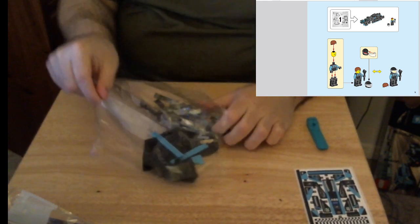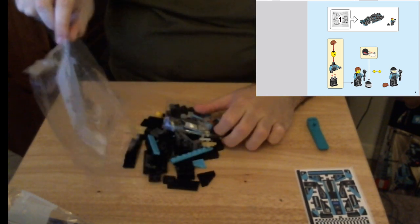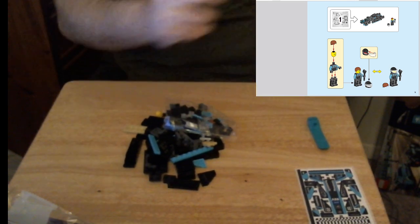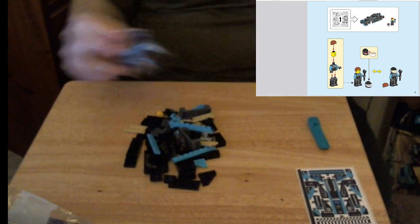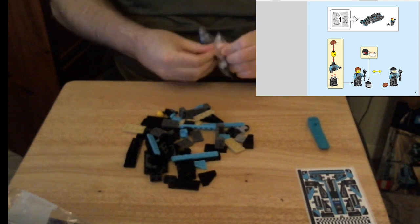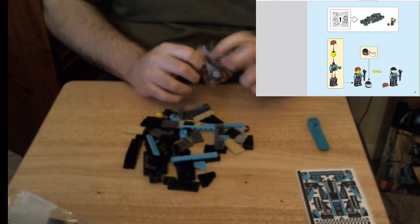I've talked for like 10 minutes. Wow, we're really blowing a lot of time. Let's get right into it. So bag 1 doesn't look like a terribly large number of pieces. We might be able to breeze through this first car.